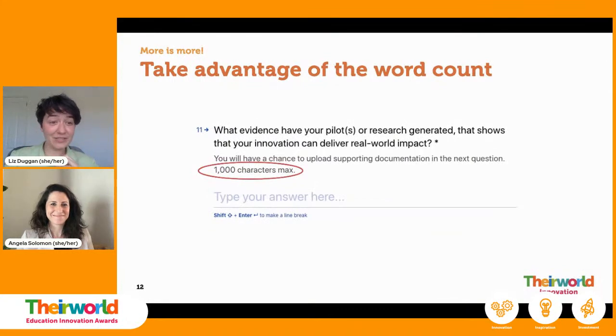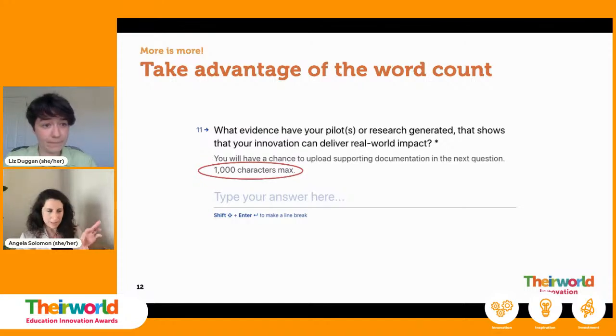What I suggest is that you take advantage of the word count. In this situation, we think more is more. So this application is your chance to present your innovation and your team to us, and that's all we've got to go on. So the word counts we've provided are chosen to give you the space to say what you need to say. And the more you can tell us, the more we can assess whether or not you would be a good fit for these awards. So use the amount of capacity we've put in the application, use the word count wisely.